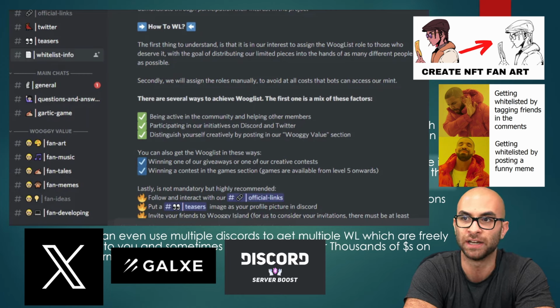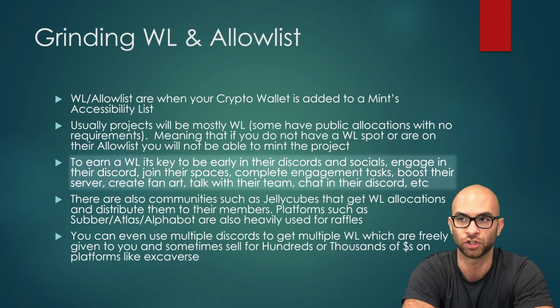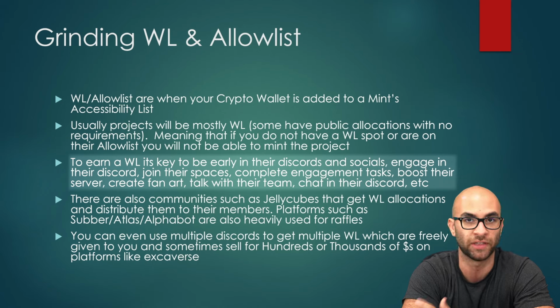And if you're early enough, they'll start to notice you, and that's when they'll give you a role in order to get whitelisted. And what they're trying to do is find holders or people that really want to be in their community and be there for the longer term. And those are the people that they give whitelists to.